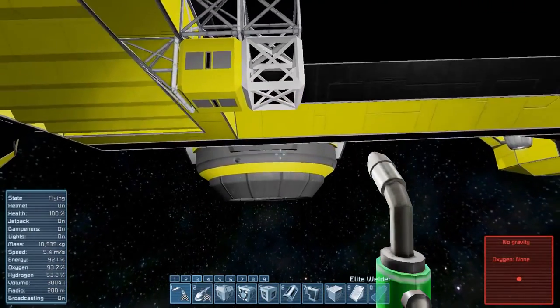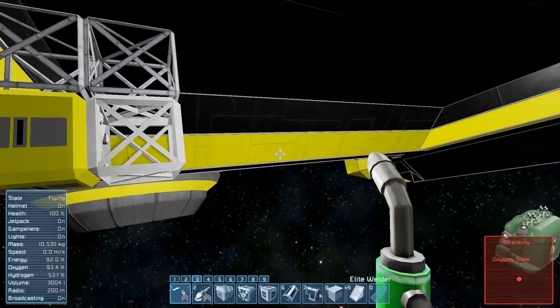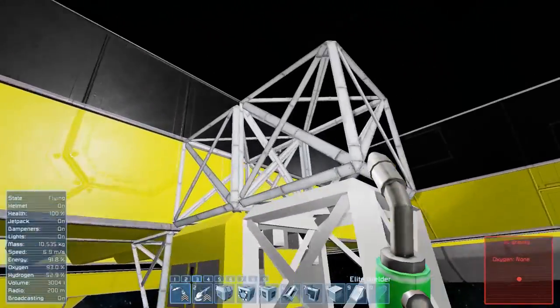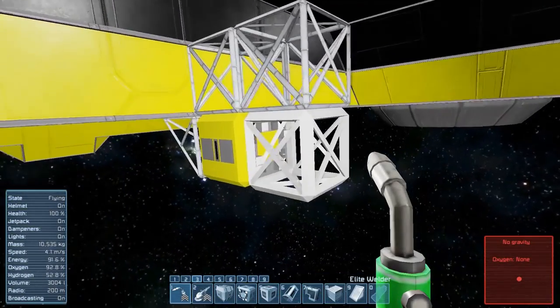Oh, no, that might be a problem. That needs power in order to merge. Okay. Well, oh, you know what, though? This will work. I know how we can make this work. Okay. So this is just temporary. We're going to go ahead and remove those once we get this all good to go.